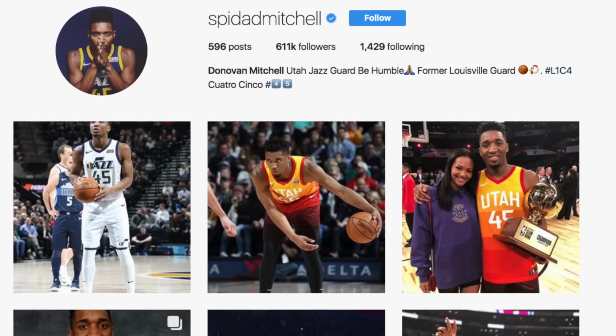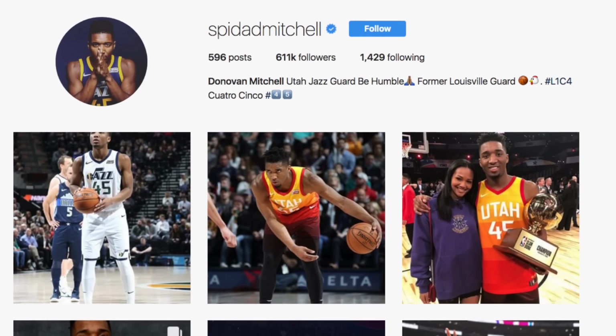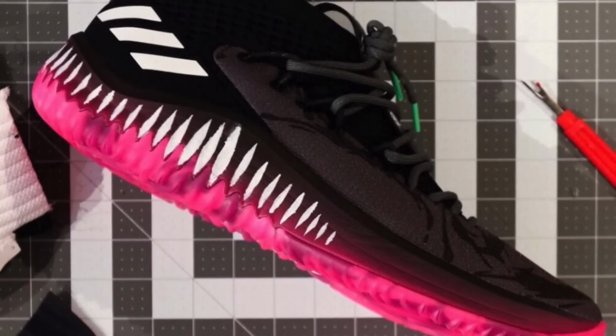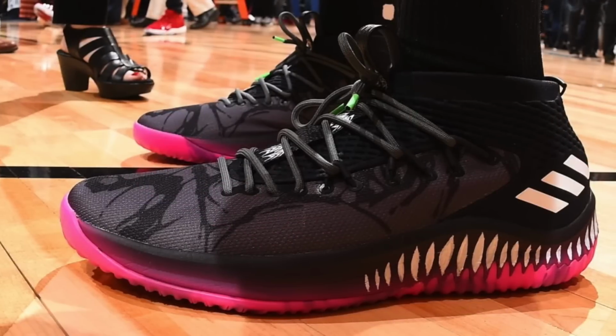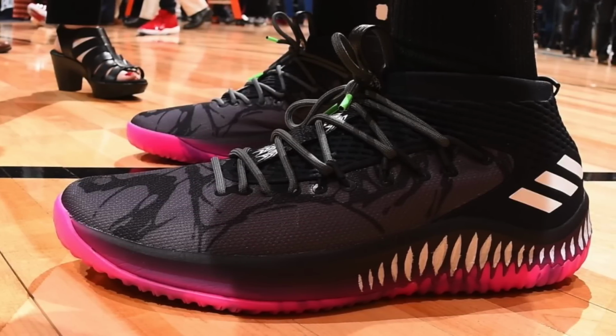If you didn't know already, Donovan Mitchell's IG handle is Spider D Mitchell, and he's a huge Spider-Man fan, which is awesome because it gave us this Venom colorway of one of the best encore performers of this season with the Dame 4. I'm absolutely loving the Venom teeth design on the midsole. I think it goes with the overall visuals of the Dame 4 extremely well.